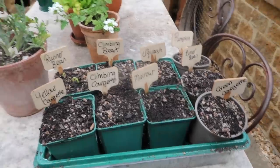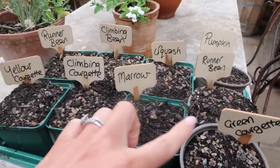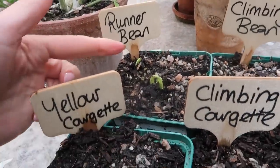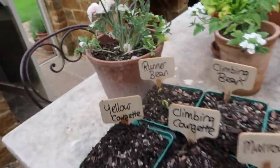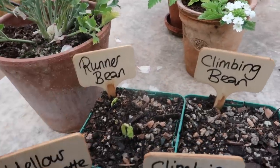And here is proof that things have grown today, because this morning I was looking at this being like, why is nothing germinating? And then this afternoon, we've got two little signs of life. Very, very exciting. Although, that says runner bean, and that very much looks like a courgette seedling to me.